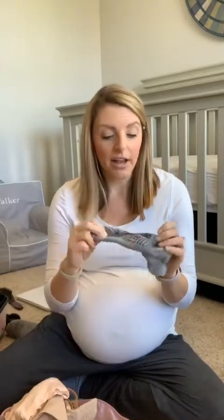I have these no slip socks. I ordered these on Amazon. They came in a 3-pack. Just comfortable socks, you're considered a fall hazard after you have a baby. And so you want to have no slip socks so that you can walk around the hospital. A lot of people also bring slippers. I'm undecided if I'm bringing slippers or not, because I can just walk around in these.